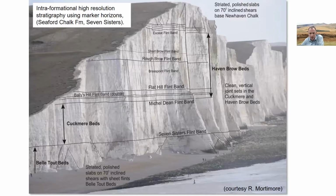So this is an image from Rory of one of the Seven Sisters, at Cuckmere Haven. The Seven Sisters flint forms a bed at the very base of the cliff, and you can trace that through, where it disappears beneath the foreshore to the right. But you can pick out some of these other flint bands all the way through. You can see there are some really nice joint faces here as well. These are quite important when you're trying to look at engineering properties. If you've got a borehole, you can pick out some of these marker beds and identify them in core, and then start to come up with a better site investigation model for your engineering scheme.